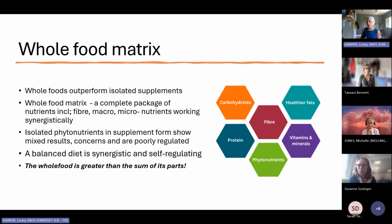So within our whole foods, we will have a complete package of nutrients. We'll have that fiber, the macro and micronutrients, and the phytonutrients working synergistically. And I didn't put water in there on that diagram on the right of all those molecules. Water is really important as well. And you'll notice that the more minimally processed our foods, all these nutrients are suspended in a water solution. And so many of the foods that we eat are dried and devoid of any moisture these days. And also being hydrated appears to be so important too.